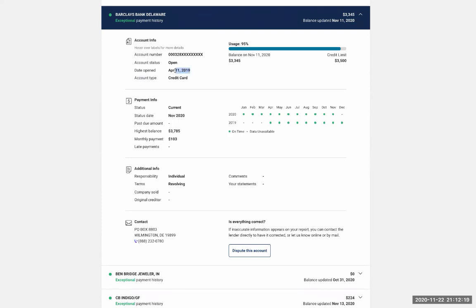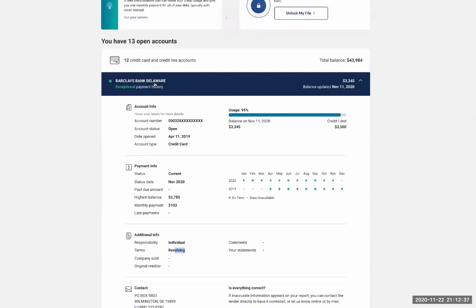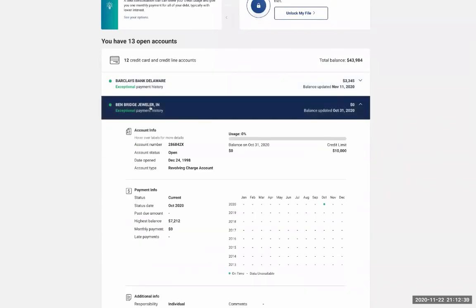So date opened 2019, status date here. It looks like this account is still open. It's individual, meaning that he owns it. If it was joint, it would be with somebody else. It's a revolving account, right? One of the 4 different types of trade lines that we talked about. This is the history. Okay, so moving forward to the next one.